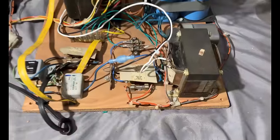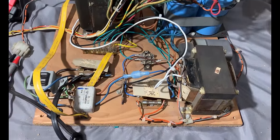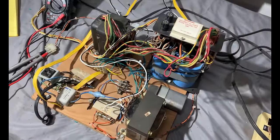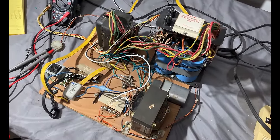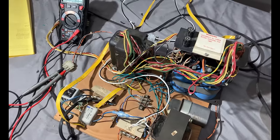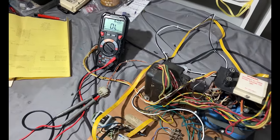Now, it does worry me that the guy, whoever had it last, put extra fuses in. And something's burned off of there, which might mean there's some big failure here, but I'm gonna turn this on and see if anything explodes. Nothing exploded. I hear it humming. There's no fire. No voltage there yet though.